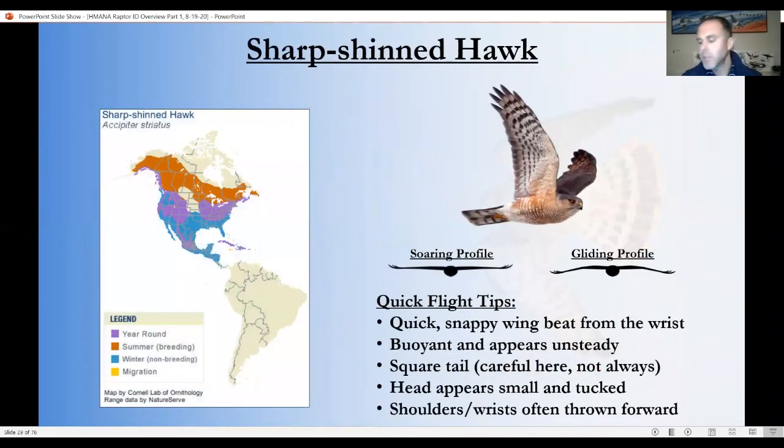Okay. So to set the slides up, all of the identification slides are going to be set up the same way. You're going to have on the left side a real quick view of their range across North America. Moving over to the right, you'll see a single image of the bird.